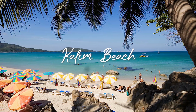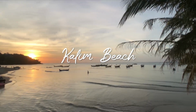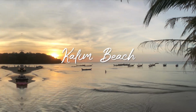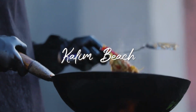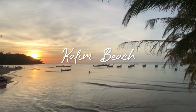Today, our travels take us to Kalim, a prominent beach north of Patong. Although not appropriate for swimming, Kalim Beach is host to many fine dining options and resorts that take full advantage of the gorgeous view, not to mention the local vendors with the freshest seafood. Kalim is Patong's quieter and more secluded neighbor.